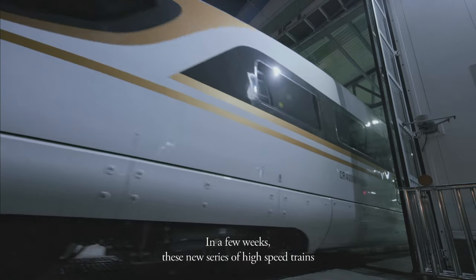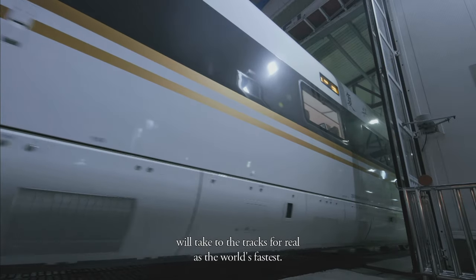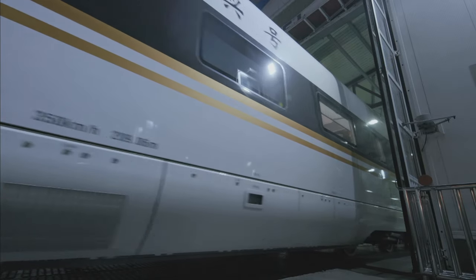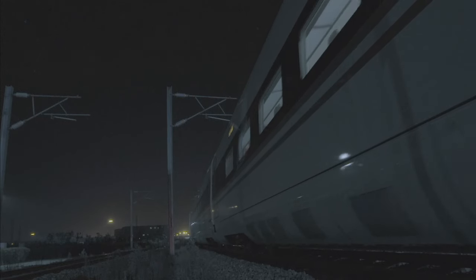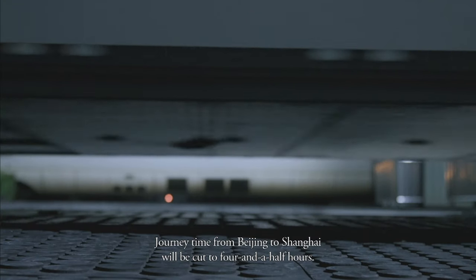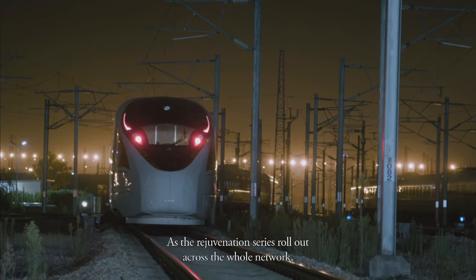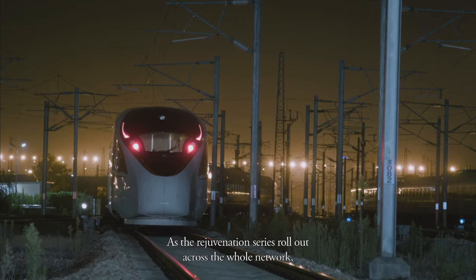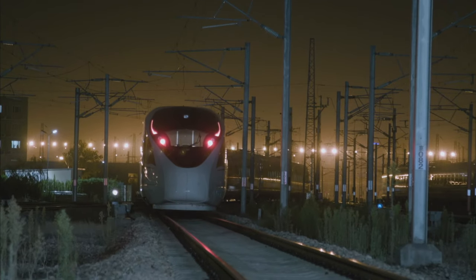In a few weeks, this new series of high-speed trains will take to the tracks for real as the world's fastest. Journey time from Beijing to Shanghai will be cut to 4.5 hours. As the rejuvenation series roll out across the whole network, China will usher in a new high-speed era.